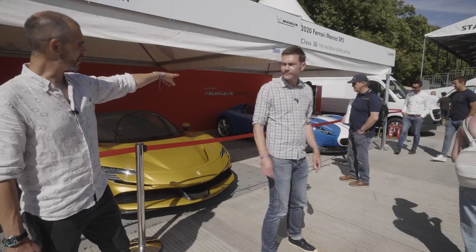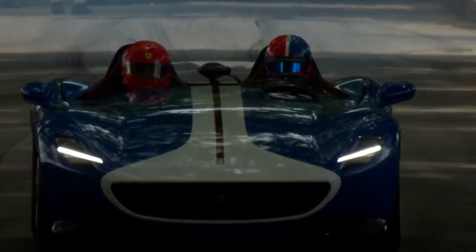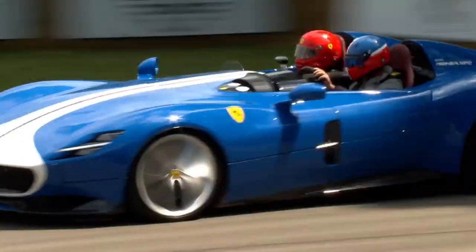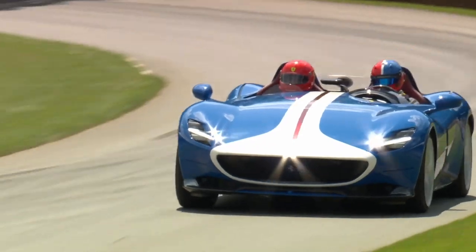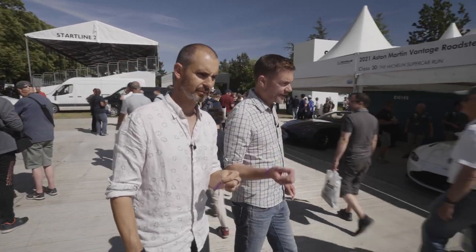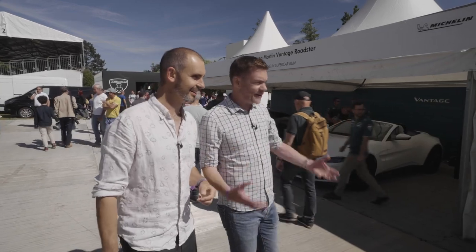So from that, the roofless thing, there's a couple of other roofless cars in this paddock. But I guess they've all come out around the same time. Yeah, what someone has worked out is that one of the things that the super rich really want to do is get constantly bombarded with insects. And UV. So the manufacturers have risen to the occasion.